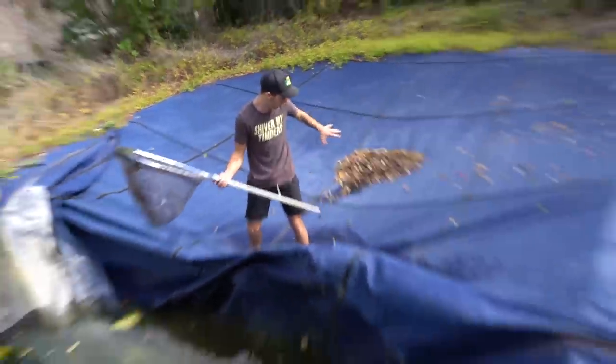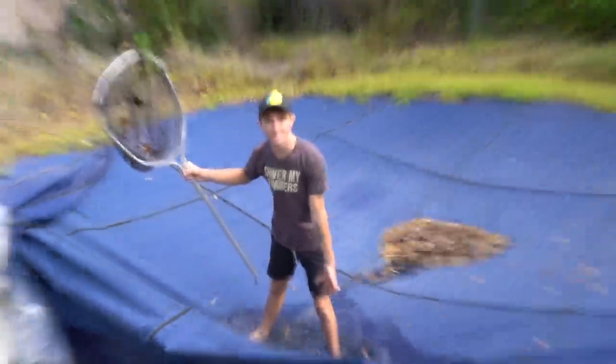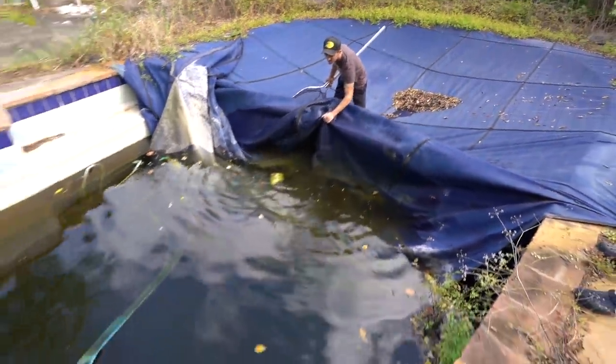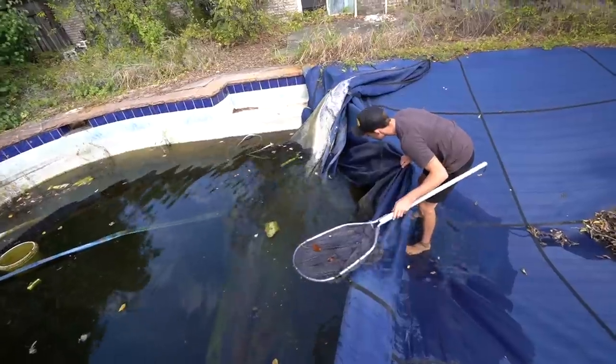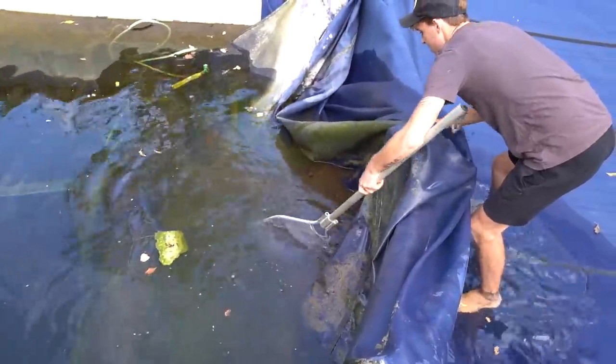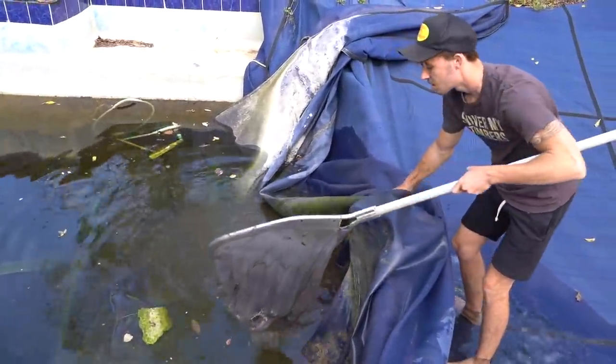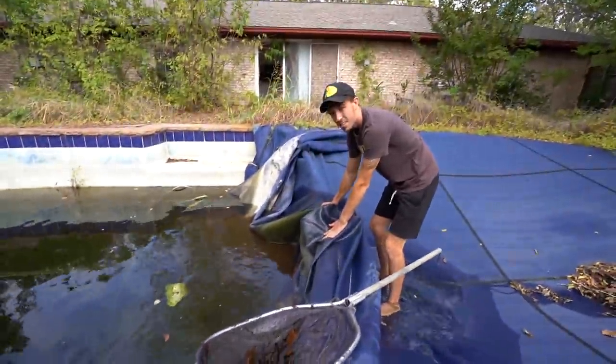There's probably so many fish under this because there's water. I mean, look at me. I'm standing in water. There is most definitely fish under there. This is crazy. Now, I don't want to be too loud again because we are literally in an abandoned backyard right now. Look at the pool, dude. It is filthy, filthy. That is some nasty, nasty water. Look at all that junk.